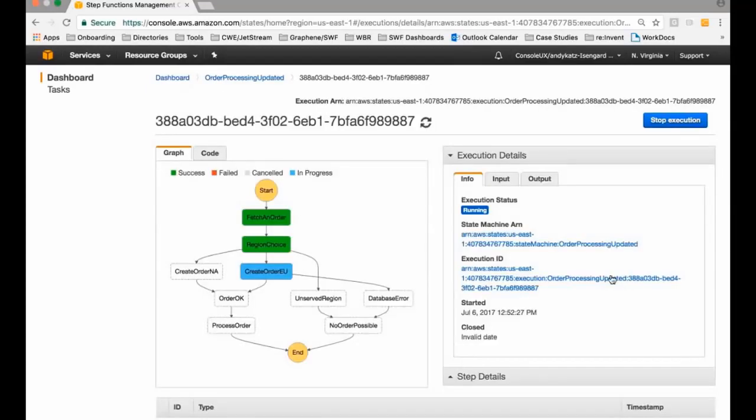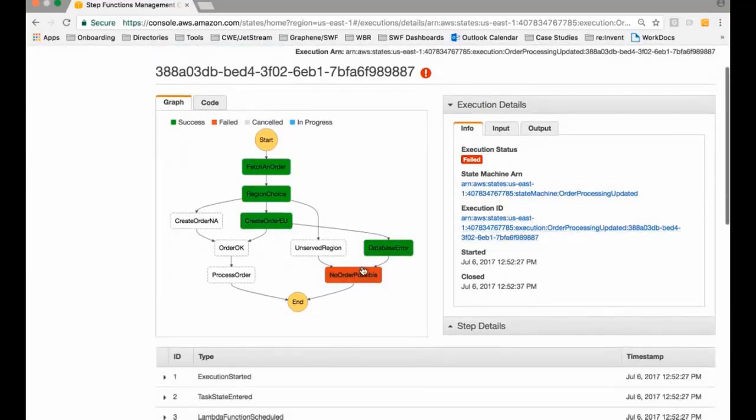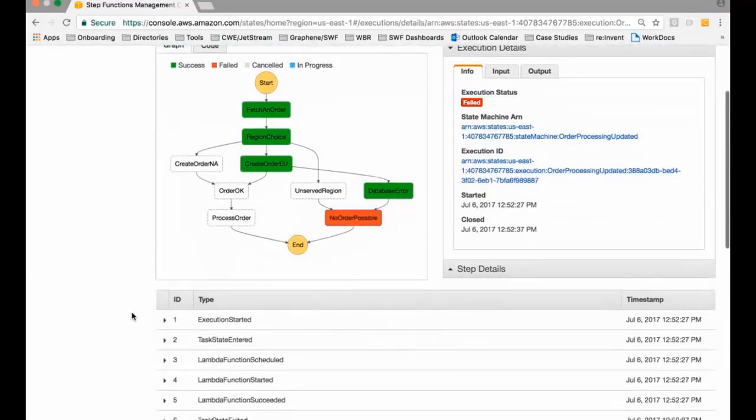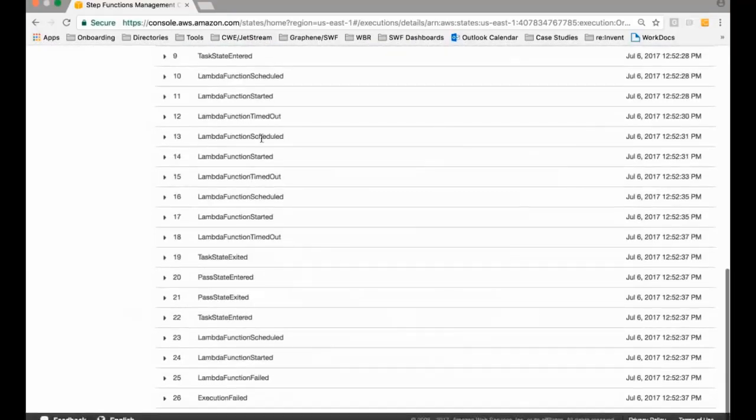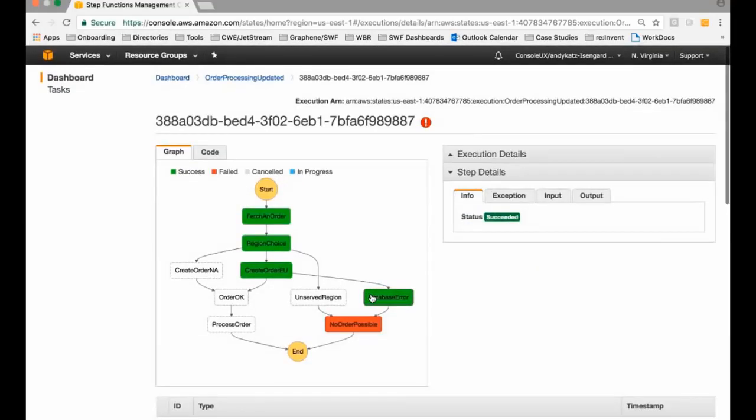Our timeout was 2 seconds. Get to the create order, it'll retry, and it should time out. There we go. It claimed a database error and said no order possible because we actually forced the database to fail. What you see when we look at the audit log is we see a series of timeouts, and again we said we'll let it try 2 more times before declaring failure, and so it did. In this case, it went to the database error, which was a catch clause, and then fails the execution by saying no order is possible.